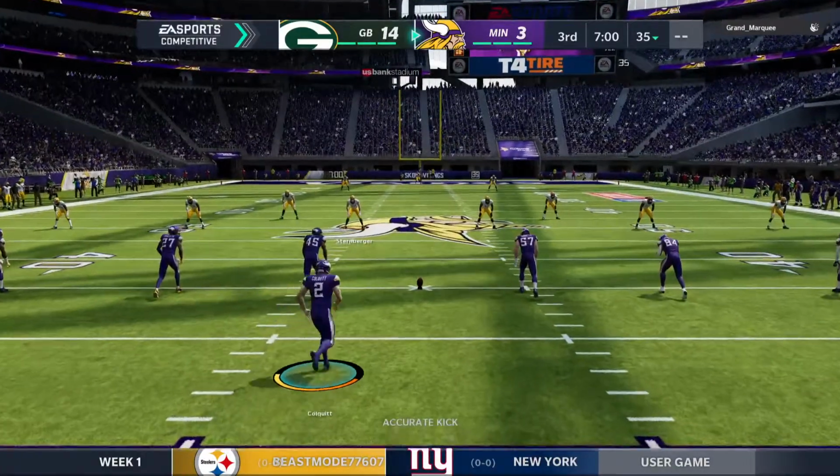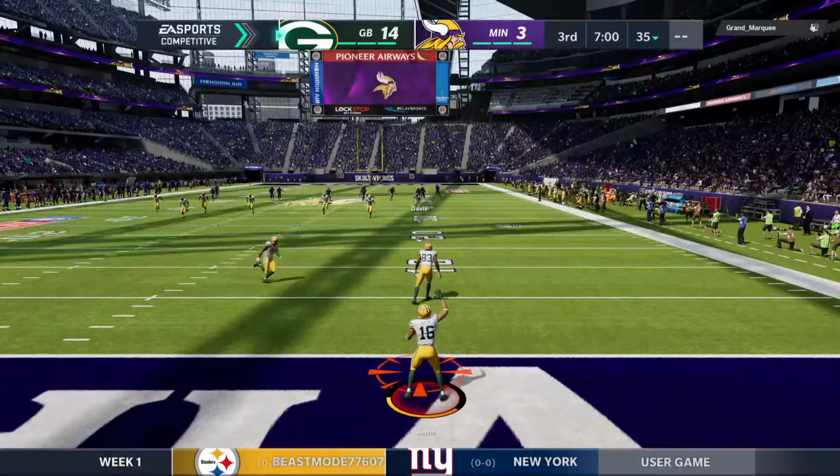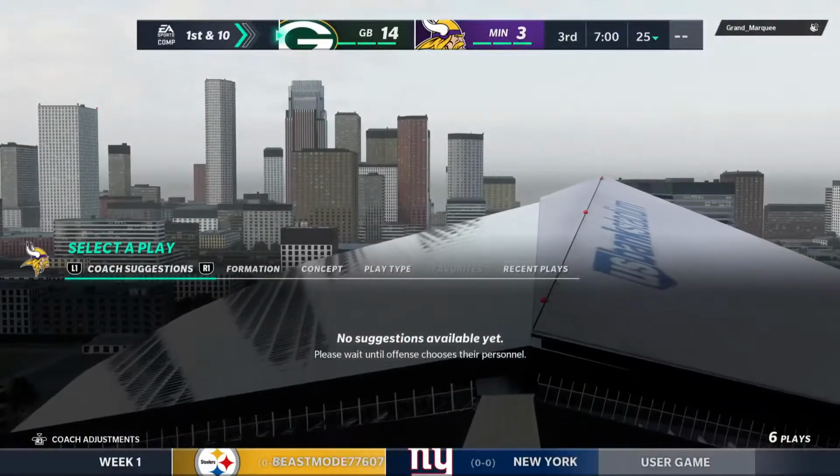We'll see if week one fatigue becomes any kind of a factor as we are back underway in the second half. And no return on this one as a fair catch is signaled for and taken.